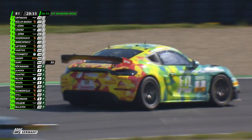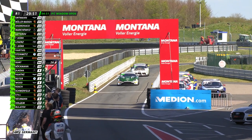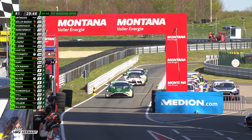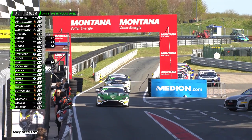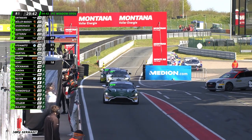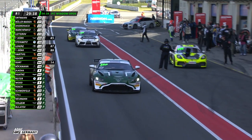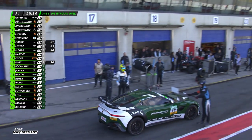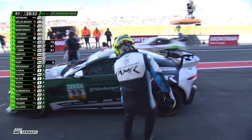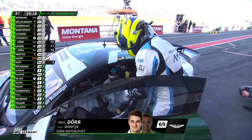Leaders in, Phil Doerr into the pits. It is Mike David Ortman who takes up the running at the front. Lenez also shadowing the leader in. So Marcel Lenez is going to be handing over to Cedric Pirro, who will be taking the wheel of the Toyota Supra. But here comes the driver that was the race leader, Phil Doerr. There's Indy Doncha on standby, ready to tear him out, drag him out of the car.